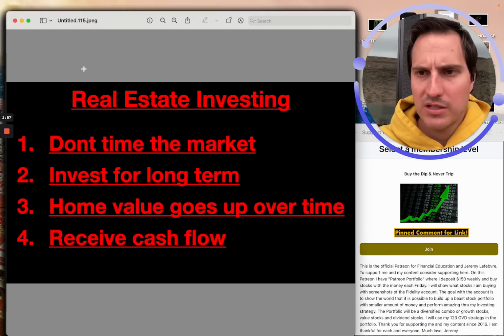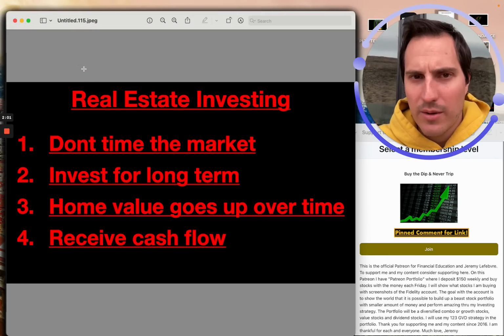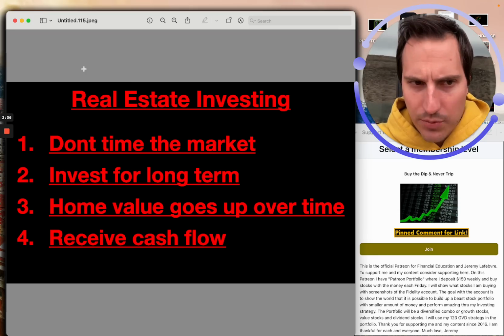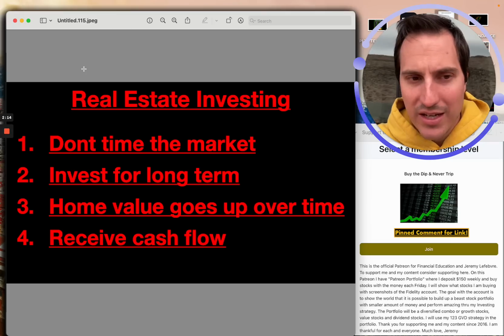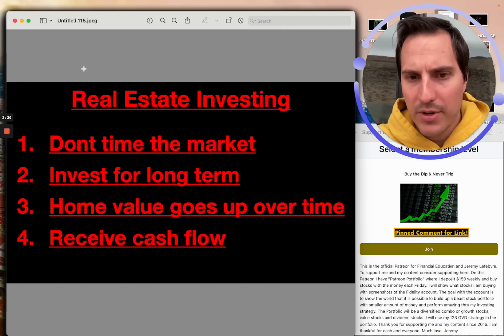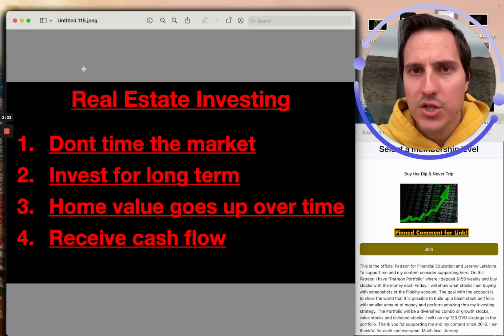And when it comes to dividend investing, here's the thing. If you know anything about real estate investing, or maybe you're a real estate investor yourself, there's a few key principles you always keep in mind. One is don't time the market. Second is invest in properties for the long term. It's not like you're trying to flip these properties. You're thinking, how much cash flow is this property going to bring in over the next 5, 10, 15, 20 years? Number 3, you want your home value to hopefully appreciate over time. And number 4, you want to receive that cash flow all the time. It's a very simple proposition.